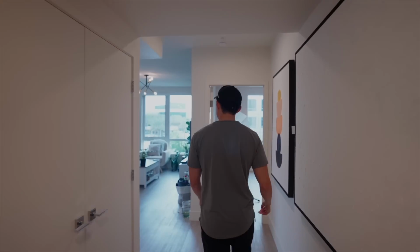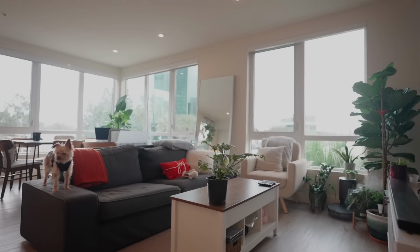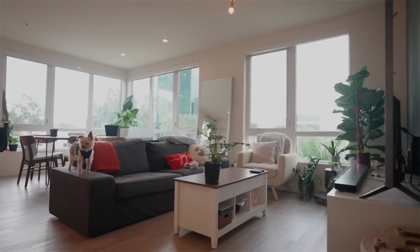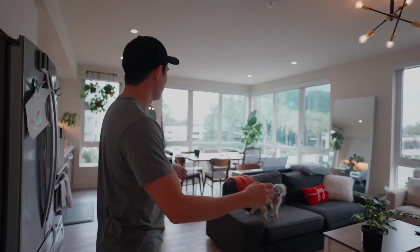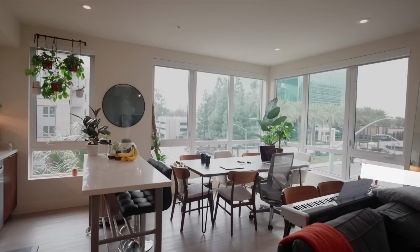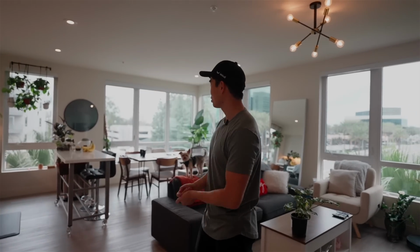So coming down here, this is what really sold me on this apartment. I love corner units. I think once you get a corner unit, it's really, really hard to go back just because it looks so expansive. If you have big windows, then a lot of great natural light, and I just absolutely love it.